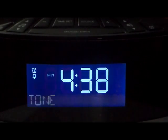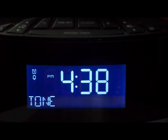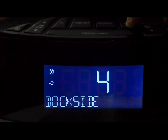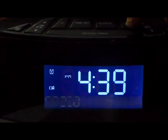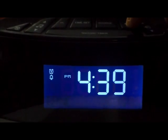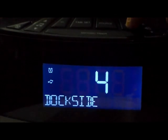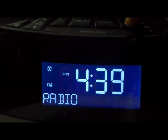Okay, another thing that you can do with the alarm is you can set it to a tone alarm. You can set it to one of the 20 nature sounds, or you can set it to an FM radio. See? Tone, which is going to be a graduating alarm sound. It's very gentle, but ascends, gets louder and louder. You can go ahead and do the alarm to a nature sound, or you can do the FM radio. So you have three choices for waking up, and of course for falling asleep, the nature sounds are great.